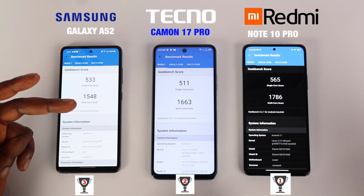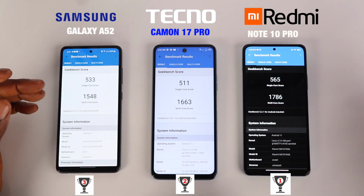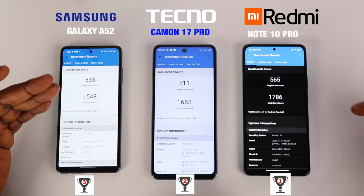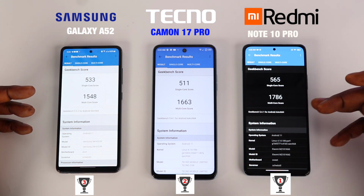Okay, so on the Geekbench result here, the Redmi Note 10 Pro is leading with slightly higher single core score and a very good multi-core score. The Tecno Camon 17 Pro comes in at second place with a slightly lower single core score than the A52, but with a much better multi-core score. That is why it takes the second position. Then the A52 comes in at third position.